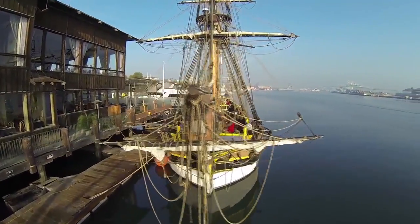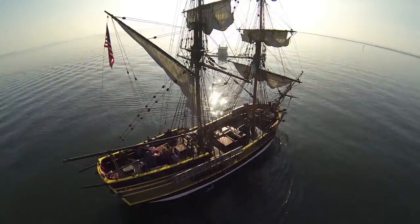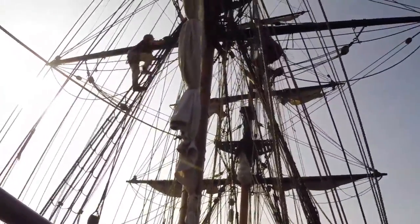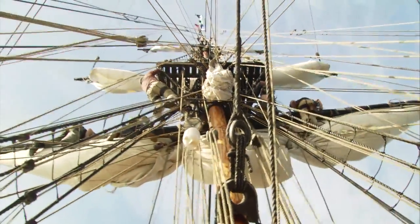Our organization's name is Grays Harbor Historical Seaport Authority, and the organization was created to build the Lady Washington and to tell her story. Lady Washington that we are on right now was built in 1989, but she is a replica of the original Lady Washington.